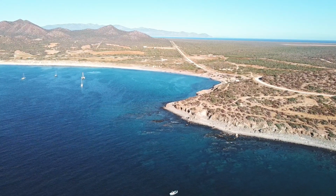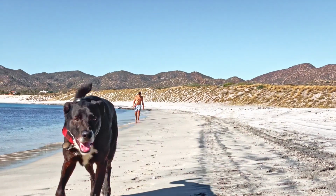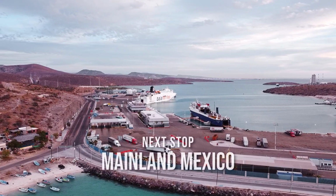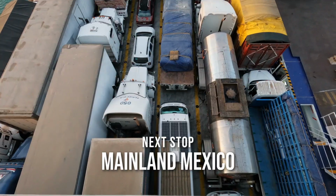What an incredible way to end our time in Baja. Next, we're heading back to La Paz to ship our van over to mainland Mexico to begin the next leg of our journey.